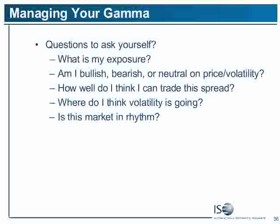So we went over the 3 positions I'm in right now, but with all those positions, this is the question I ask myself before I put them on. 1, what's my exposure? Am I bullish, bearish, or neutral on price volatility? How long do I think I can trade this spread? Because that's a big key. If the market that I'm trading isn't in a big rhythm, then that's not a spread I probably want to put on. Then, where do I think volatility is going? And then, is the market in rhythm?